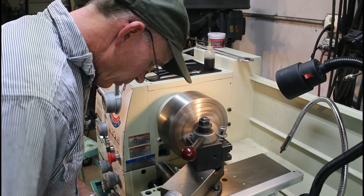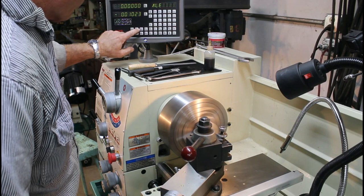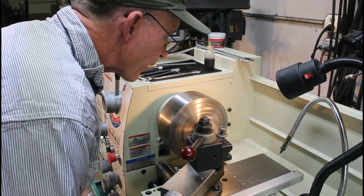Okay, so we'll zero out our dial, zero out the DRO, and we'll take off about 5 thousandths per pass.